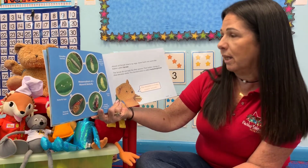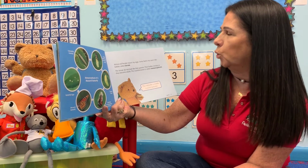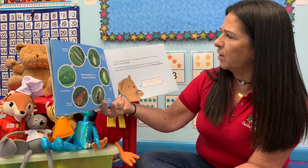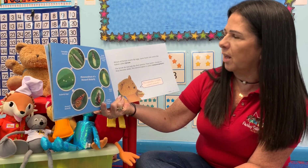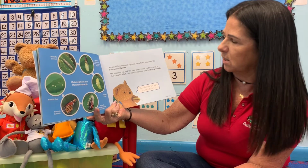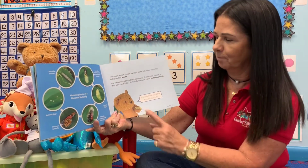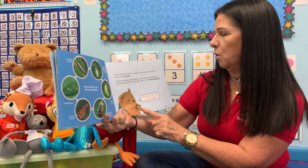Almost all female insects lay eggs. Some hatch into worm-like babies called larvae. The larvae do not look like their parents. Their bodies change as they become adults. This transformation is called metamorphosis. And this caterpillar is a baby monarch butterfly. Yes, that's right. It's yellow and black.